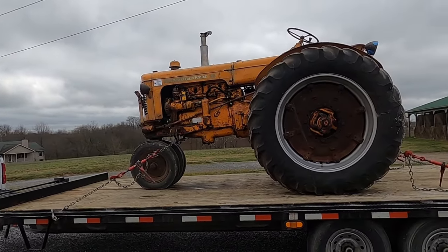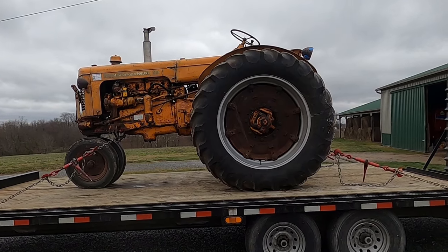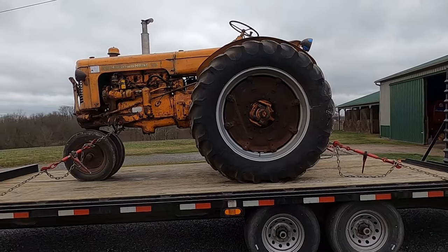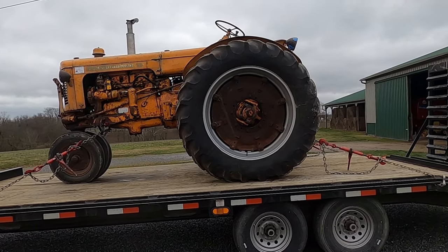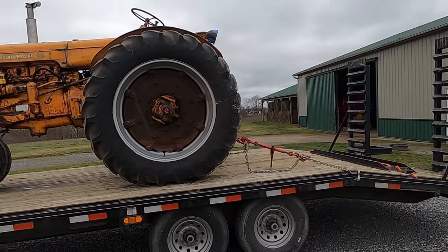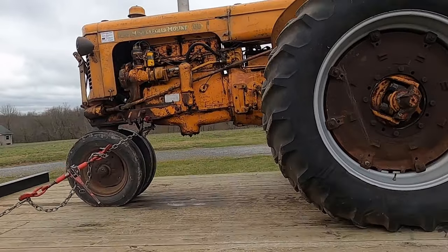Joe's putting the return line that he took off the pump back on the 302 before we go. And yeah, what a great 302 day. Picked up the 302 diesel, taking the UB home. This will be for sale if anybody's looking for a super straight, very nice UB.